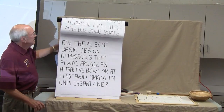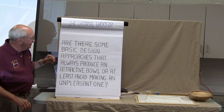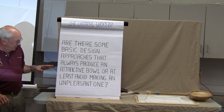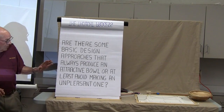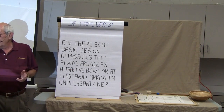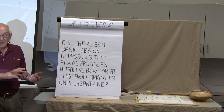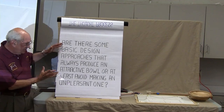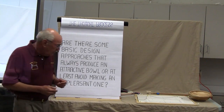So the next thing I said is, are there some basic design approaches that always produce an attractive bowl, or at least avoid making an unpleasant one? I'd be happy with the latter, but it would be nice if you had some criteria here that if you followed, you'd come up with a good-looking bowl.